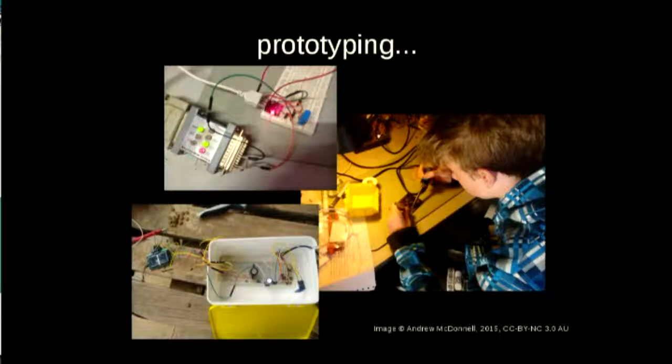So we had a lot of fun with this project. There were lots of prototypes. Most of them were done and then discarded for various reasons. Where are we? I should look at this one. I don't have a laser pointer, it doesn't matter.